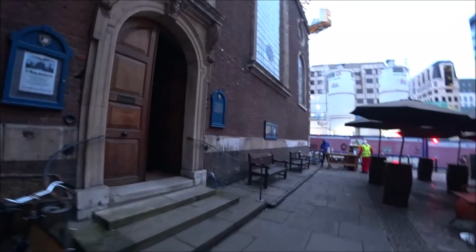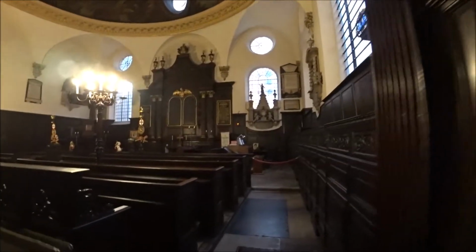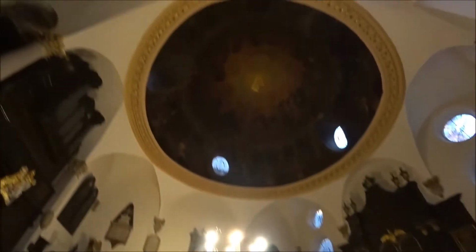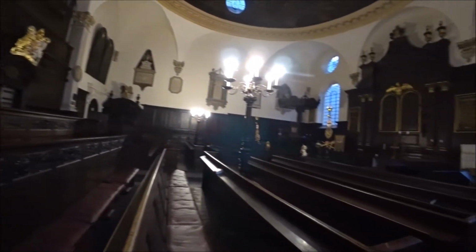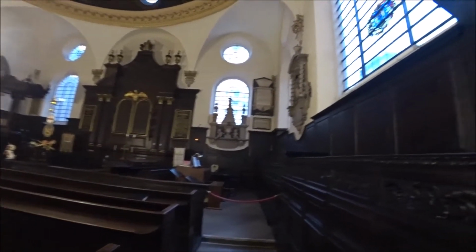Right, this church is open because I think there's a coffee shop inside there, so I'm just going to have a little butcher's. Not sure I'm allowed in there. Wow, look at this. Look at the dome. Just tucked away in the city. It's amazing. What a beautiful, serene place.